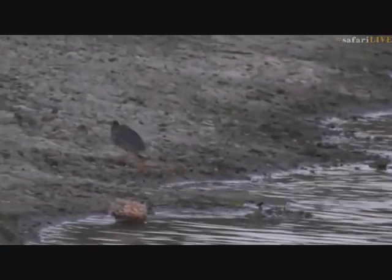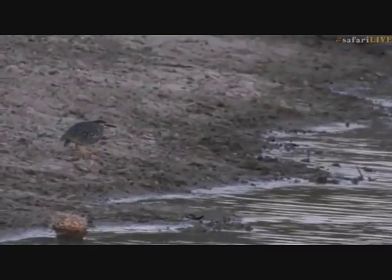Let's see. There we go. Did you get it? No, it missed again. Oh no. So far we've got a 25% success rate. Out of 4 attempts we've had 1 successful attempt, but that's not for lack of trying. I think it will get it right eventually.